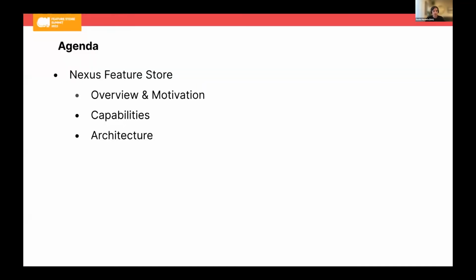The agenda for my talk is pretty straightforward. I want to start off with an overview and the motivation that led us to building our own feature store, then talk more about its capabilities and what problems we're solving with it, and then pull back the curtain on implementation and architecture.